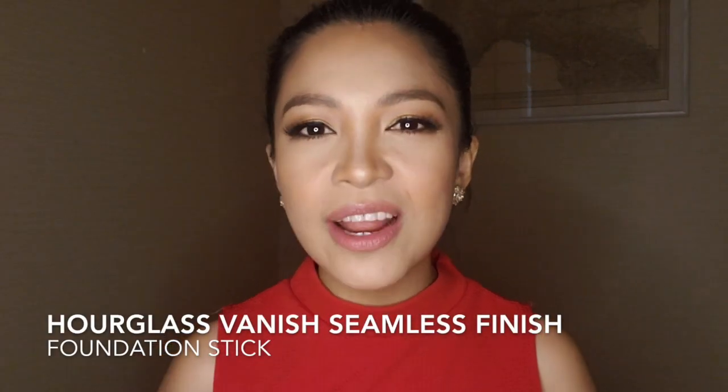All right, so a very quick special mention is this one from Hourglass, and this one is called the Vanish Stick, and I have the shade Linen. For this one, I chose a shade that is a little bit brighter than my actual skin tone because I use this for highlighting. It's just a very beautiful texture, and it's so easy to blend, and once it's on your skin and blended out, it's just seamless. You don't even see it.